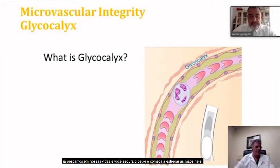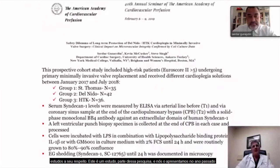Hopefully we've all caught fish in our lifetimes. And when you hold the fish and you start to rub your hands across it, you can feel that slime that's there. Well, that's the glycocalyx. We're doing multiple studies on this, but this is some of that research, and we presented it about last year at the Academy meeting.